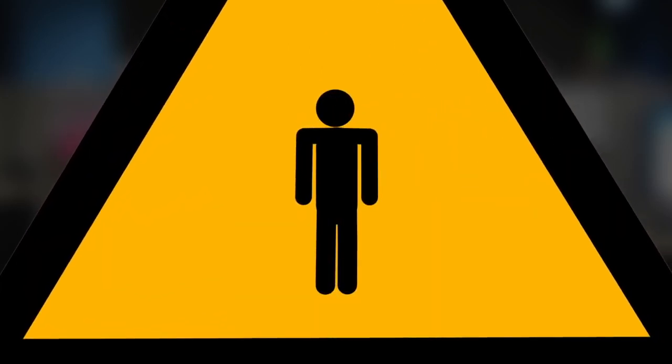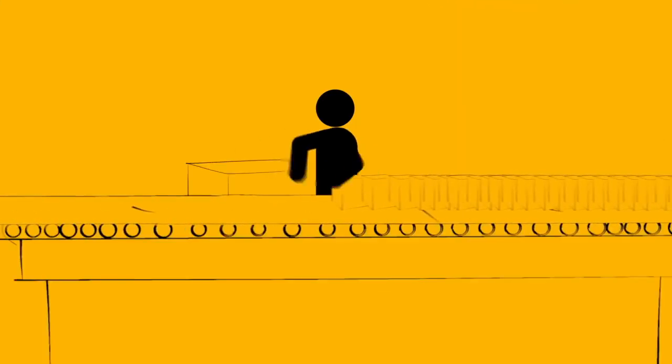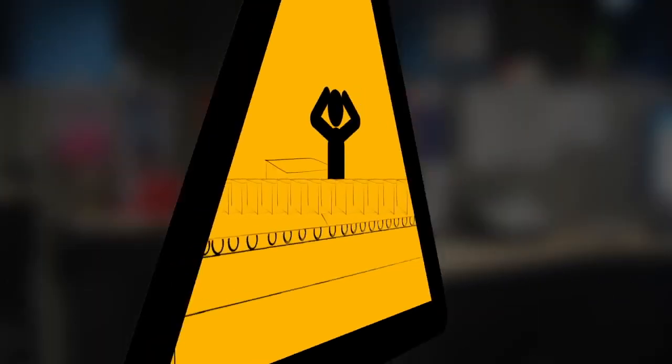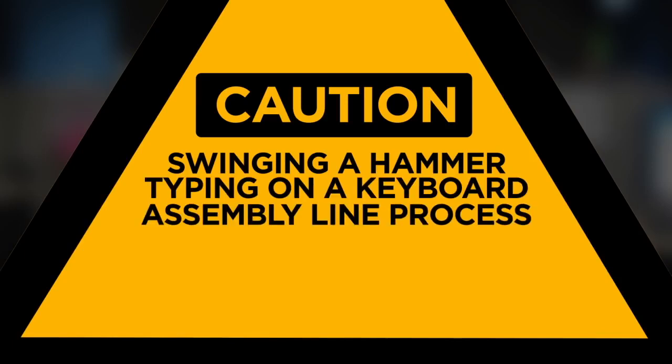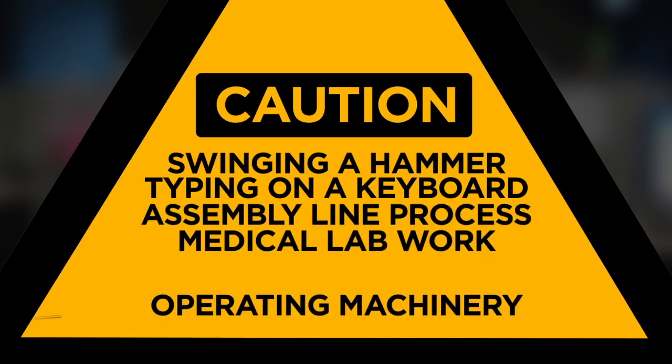Our last Ergo 101 topic is repetitive motion. Doing the same task over and over and over, and, well, you get the point. Repetitive motions from jobs like these can cause carpal tunnel syndrome, joint problems, poor circulation, and more. Fortunately, these injuries are easy to avoid.